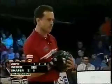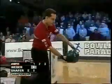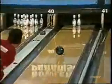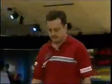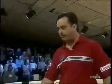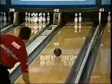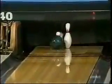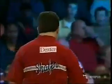Changes balls, goes to a less aggressive bowling ball, something that will go much straighter. It's a good tip for the folks at home. When the lanes are weird and goofy, get a ball that doesn't hook and throw it straight. Look out, he chopped it. And the 5-pin stands, open frame early for Shafer. All right, well, changing balls is a good tip. This isn't. Chops the 2-pin straight back. Open frame early.